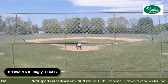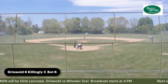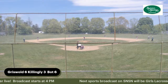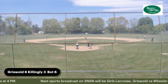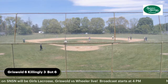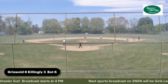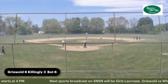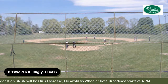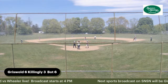Fabiano's first pitch here to Rubino is a ball. Rubino is 1 for 2 on the day. Singled, was hit by a pitch, scored a run. Ground ball between short and third will get through, and Rubino is on for the 3rd time today. So he's 2 for 3 on the day. He's on with 1 out here in the bottom of the 6th, Killingly with a 3-run, 6-3 lead.